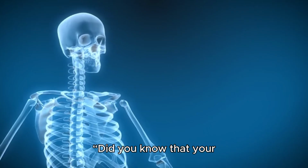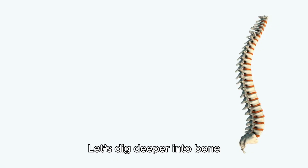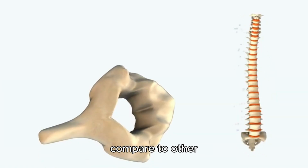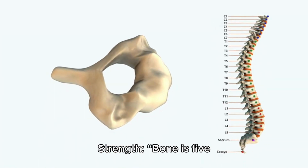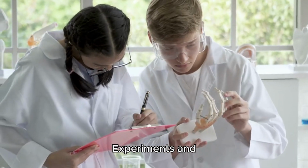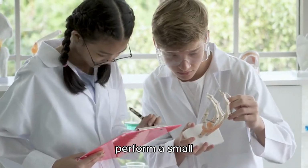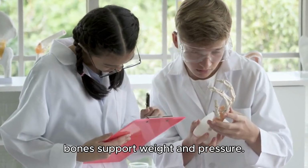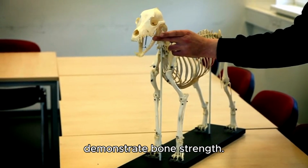Did you know that your bones are incredibly strong? Let's dig deeper into bone strength and how they compare to other materials. Tensile strength. Bone is 5 times stronger than steel in terms of tensile strength, meaning it can withstand more force without breaking. Experiments and demonstrations. Let's perform a small experiment to show how bones support weight and pressure. We'll use models to demonstrate bone strength.